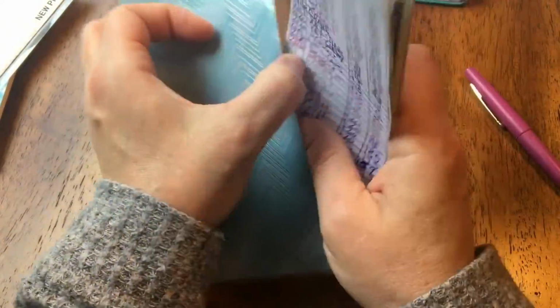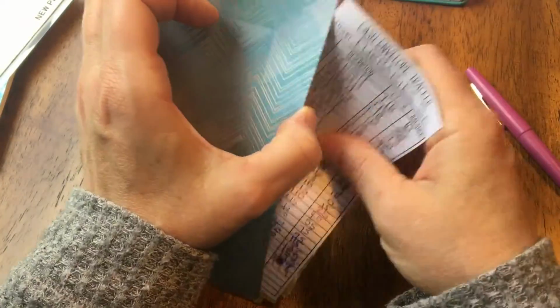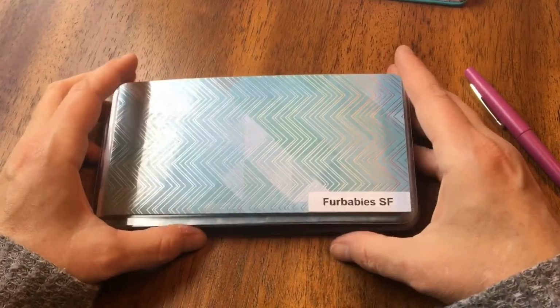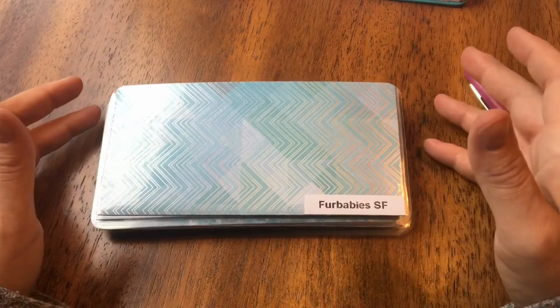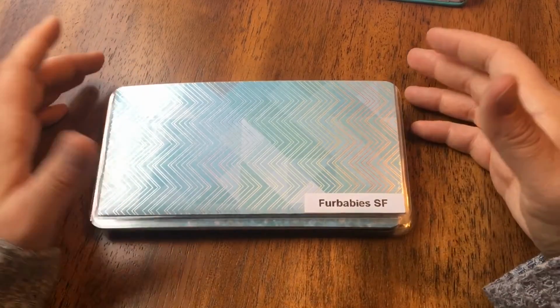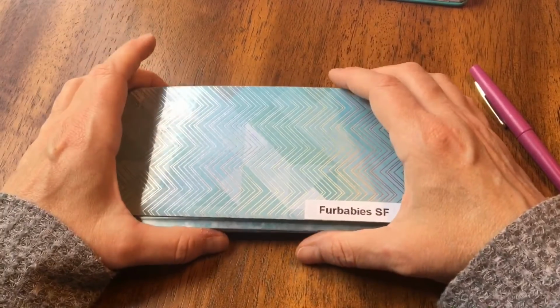So that is everything for this cash envelope stuffing. I hope that you guys are doing really well with your budget. Let me know how things are going. Are you saving for anything in particular? How's your Christmas budget going? Do you have sinking funds for that?